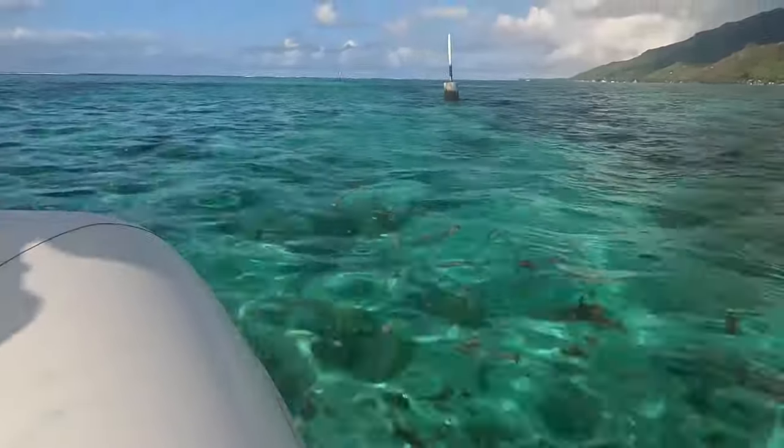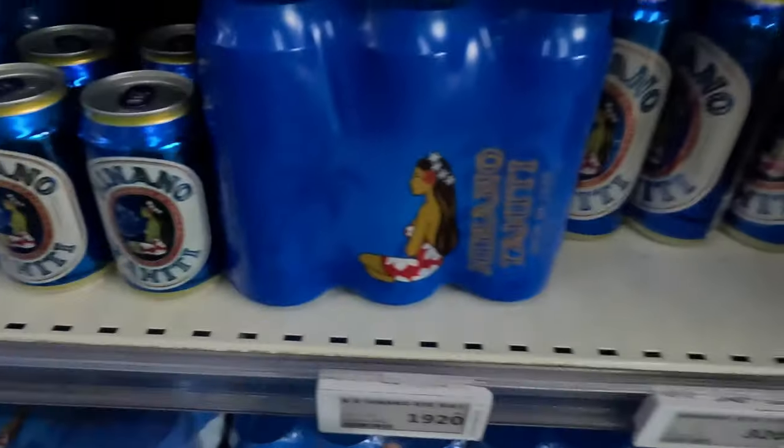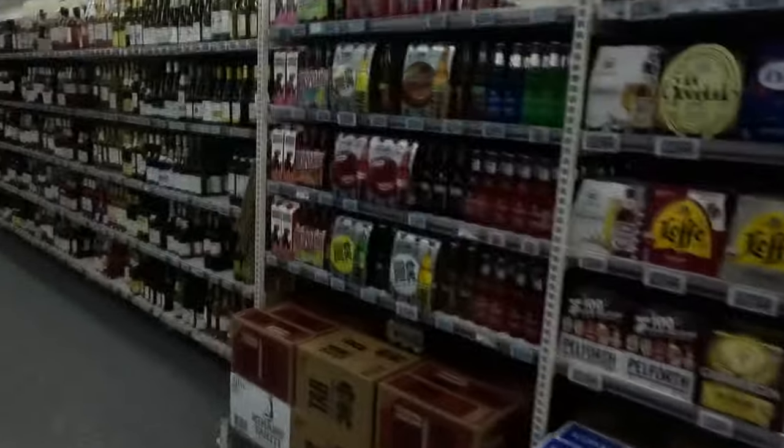In the store, we were pleasantly surprised because the prices here are much better than in Tuamotu or Marquesas. It's relatively humane, even for beer. Almost $19 for a six-pack, so booze is expensive here. But the other products in the supermarket are more or less affordable. To understand the prices, you just divide by 100 to get the price in dollars.